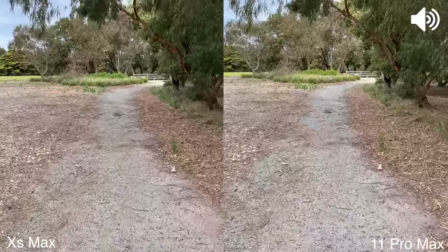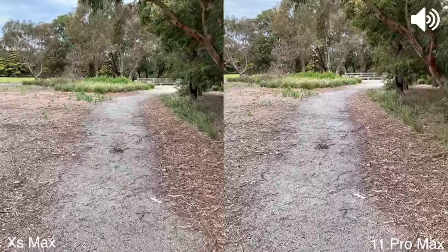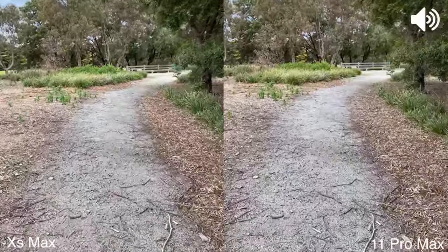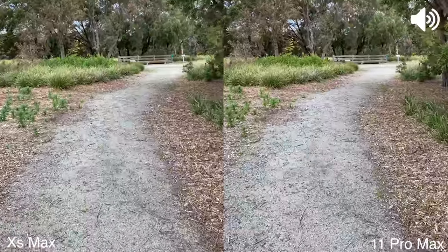The wind is with us as well, so it's going to be good to see how much these mics do isolate the wind and if the new 11 Pro does any better at doing that. But again, we are on a path now and I'm going to go for a bit of a quick little jog to see how the optic image stabilization is again.